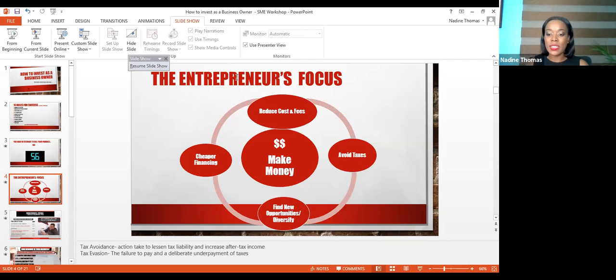So the point is, as entrepreneurs, we are not merely in this just to provide a service. We're not the government providing a public good. We're in the business to make money. This is where we devote our resources, and so our intention is to reap the benefits of our labor by making money, hitting the bottom line, making a profit. Some of the areas that can facilitate us making money are reducing our costs and fees associated with the business, avoiding taxes.